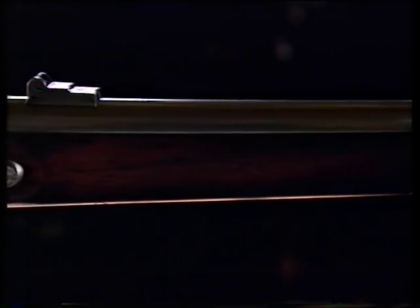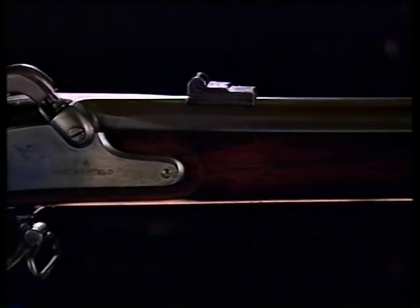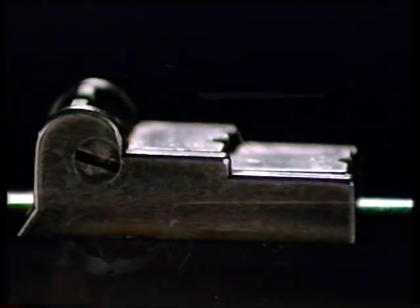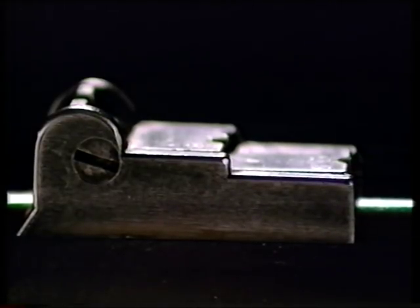Together, these new features made Springfield's new rifled musket far more lethal than the old smoothbore. Nothing showed this more clearly than one tiny addition to the top of the barrel. Rifle sights. Something no smoothbore would ever have needed. You pointed a smoothbore, but you aimed a rifle.